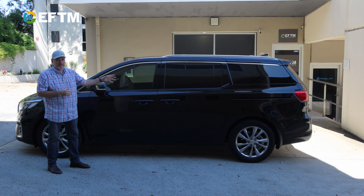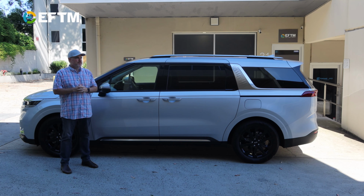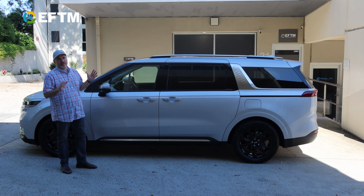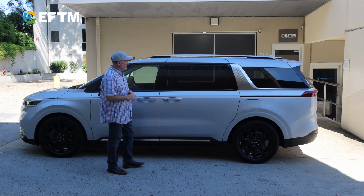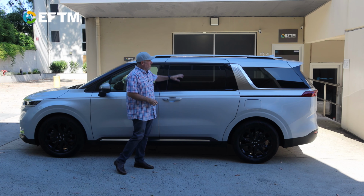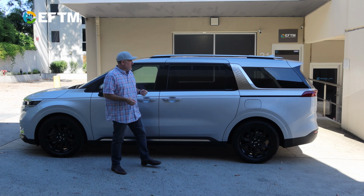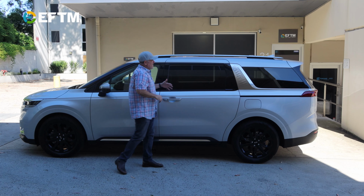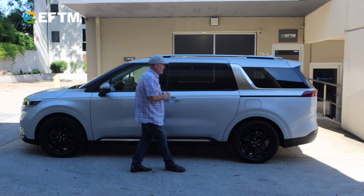So 2020 compared to 2021, it's a completely different look. They have gone for something very different here, and full credit to the Kia designers. They are completely pushing the boundaries with the Seltos, the new Sorento, and now the new Carnival. It's a very squared off look. It really has that American Yukon, big GMC kind of squared off SUV look, but it's a people mover. It kind of feels lower, it looks lower, and it has these very interesting highlight points around it.